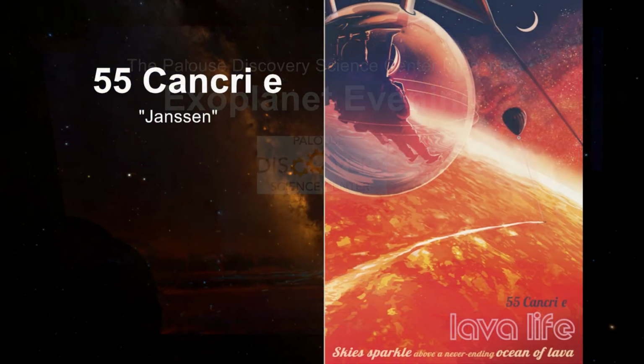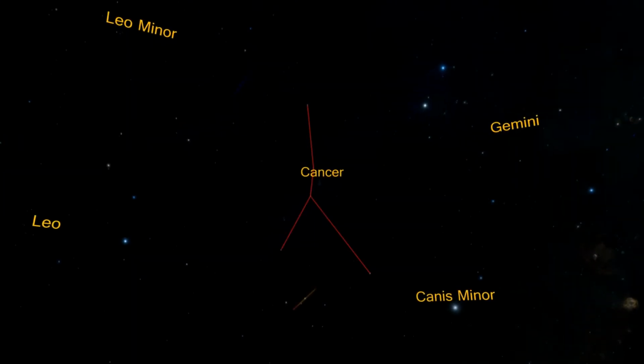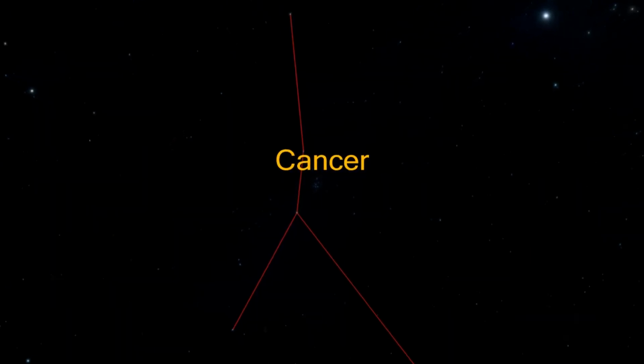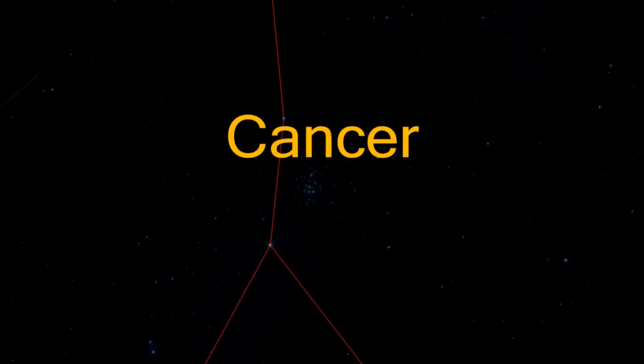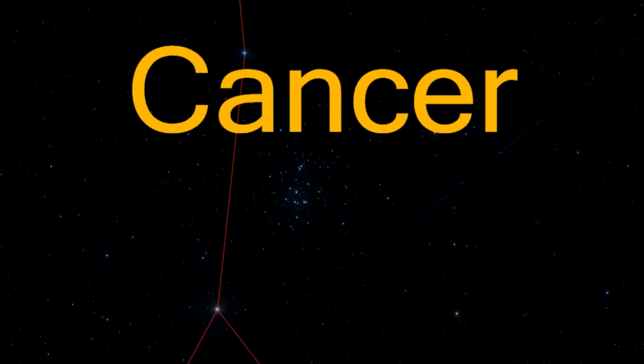The first stop on our tour is a planet called 55 Cancri E, also officially named Janssen, where skies sparkle above a never-ending ocean of lava. It lies in a system with 4 other gaseous planets, all orbiting the Sun-like star 55 Cancri, about 40 light-years away in the constellation Cancer. And keep in mind that 1 light-year is equal to about 6 trillion miles, just to give you an idea.